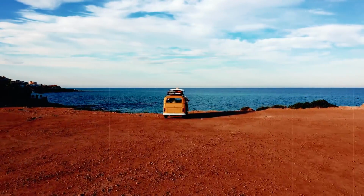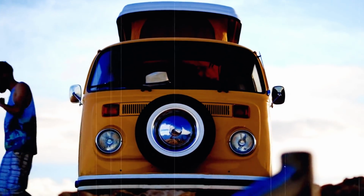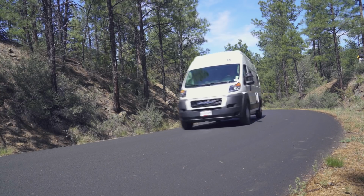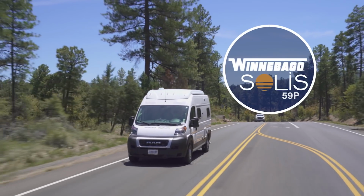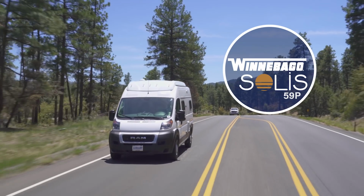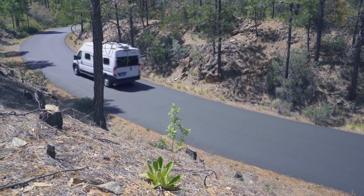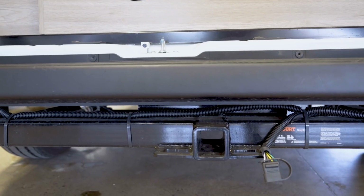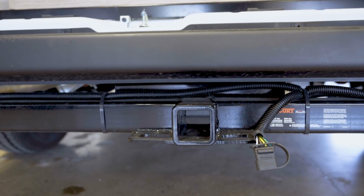Winnebago went back in time for the inspiration behind its new SOLIS. The pop-up sleeper top conjuring up images of the camper vans of bygone eras, while still utilizing modern conveniences and technology that today's RVers have come to love. The 280-horsepower Dodge Ram Promaster chassis gives the SOLIS a smooth and powerful ride, and the exterior length of 19 feet 9 inches allows for easy maneuverability. A towing capacity of 3,500 pounds will let you bring along a toy or two as well.